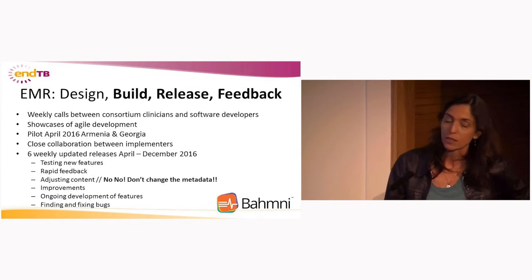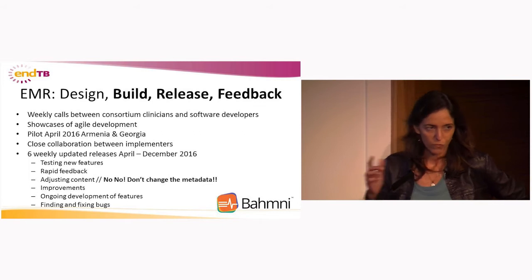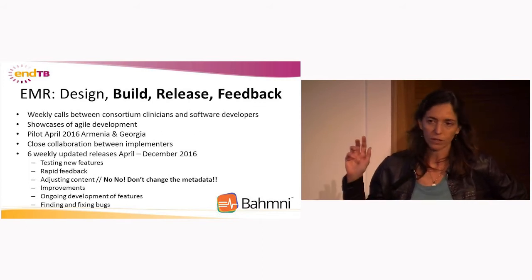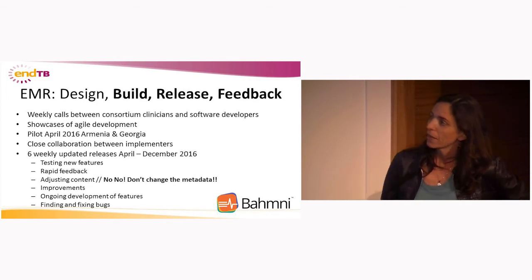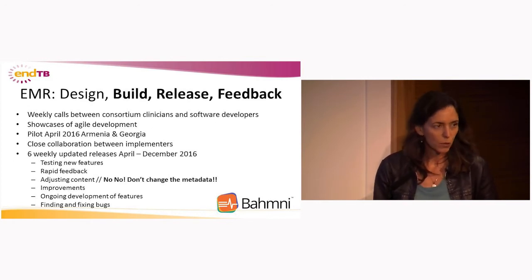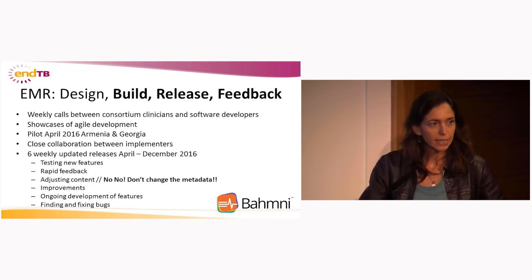So in August 2015, we started building. So every week, we would meet virtually with the clinicians, so Boston, Dubai, Paris, Geneva, with ThoughtWorks in India. They would show us what they were developing. We would give feedback. They would update it. They would develop new things. And the next week, we would go on in this cycle. It was really a cycle of them building, releasing and giving feedback.